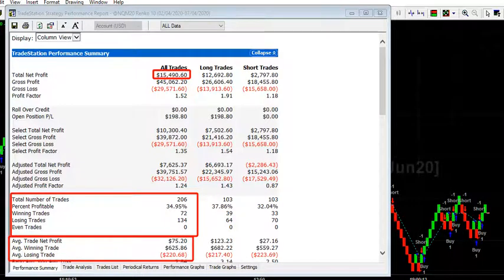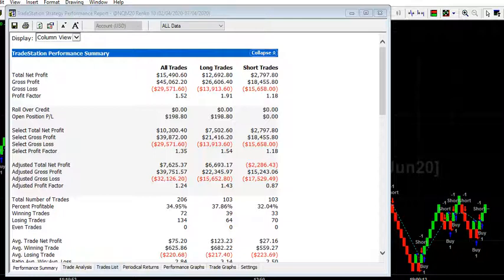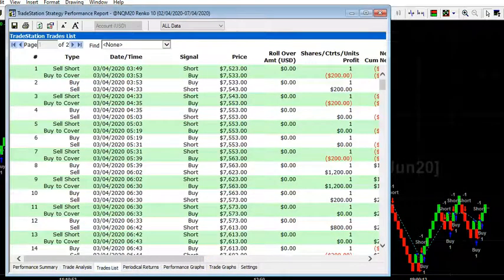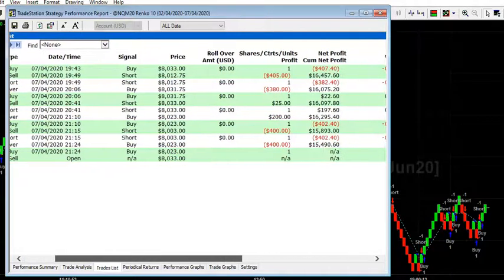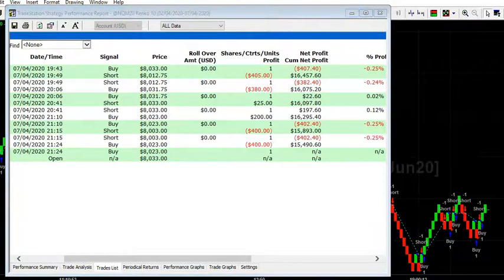An average trade net profit of $75.20, an average winning trade of $625.86, an average losing trade of $220 with 68 cents. Here are all the trades list to finally get to this net profit, $15,490 with 60 cents.